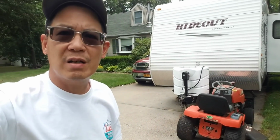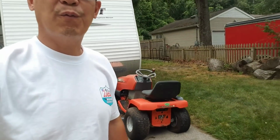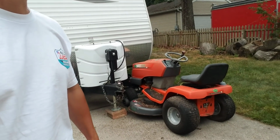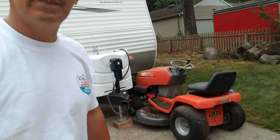Hey, so I'm over at Chris's house, and here it is. I just backed up into his driveway. We're in Selden, Long Island, and this is exactly what the picture he took showed. It's the Scotts by John Deere. I had one of these before. I had the green one and I had the orange one.